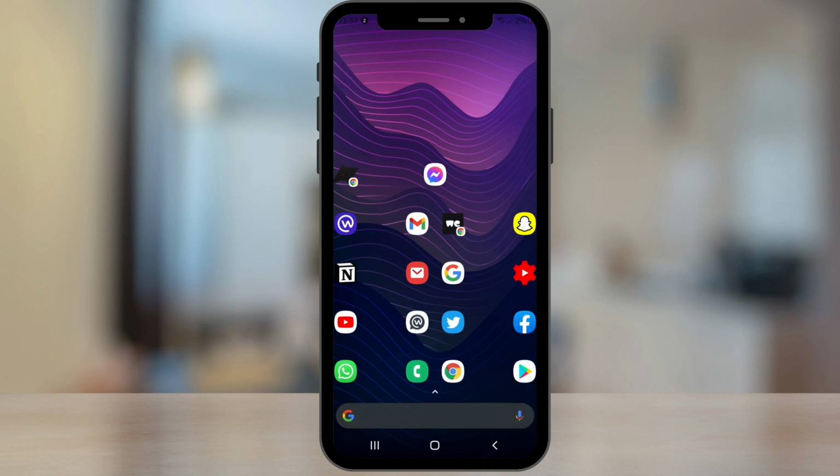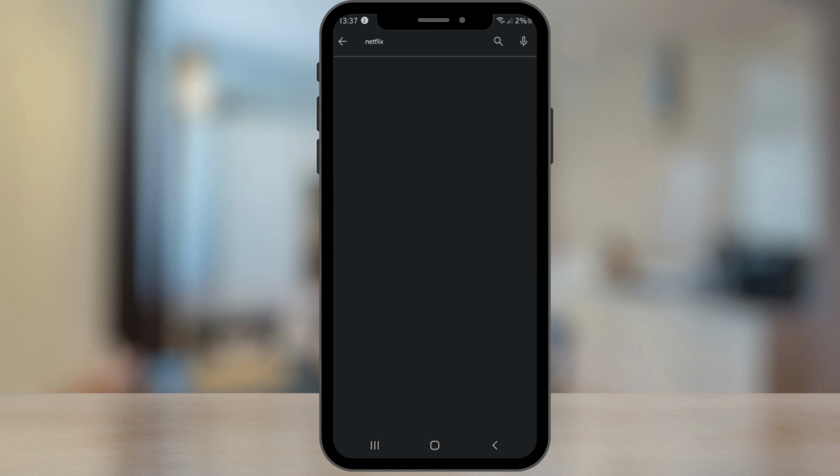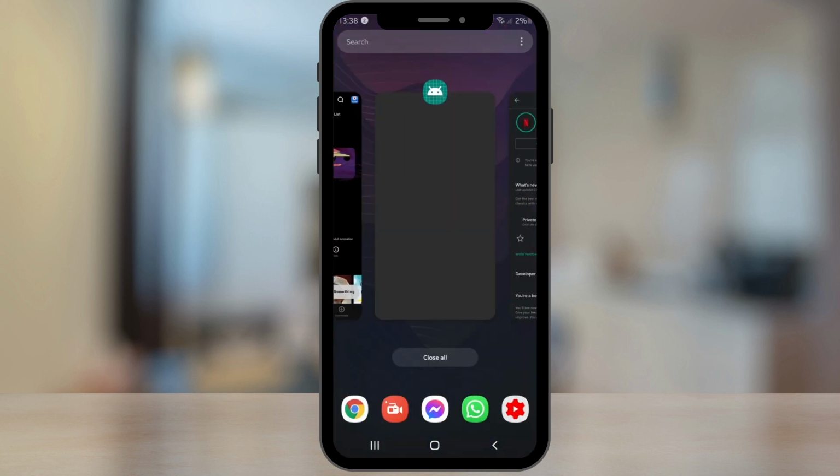All you have to do is make sure you are on the latest version of Netflix. So if you haven't received this update yet, it is coming to you, so stay tuned in the next couple of weeks. Wait for your Netflix app to update and you will have that awesome feature that I just showed you on your phone.